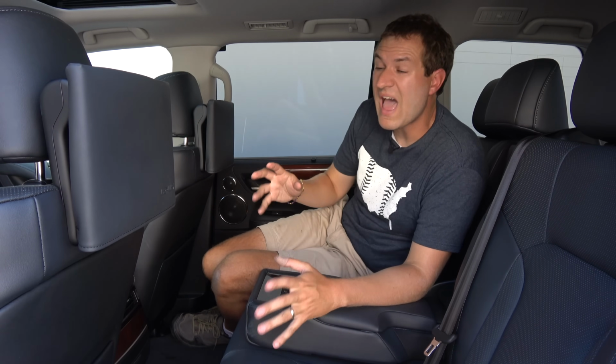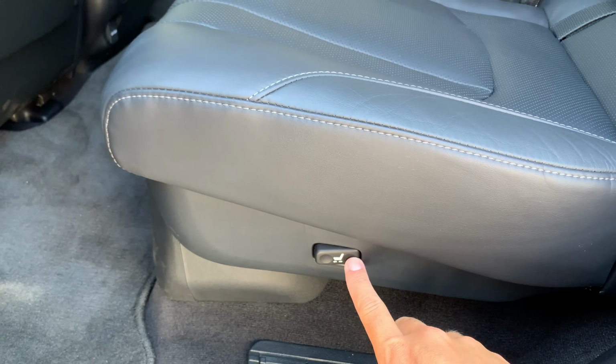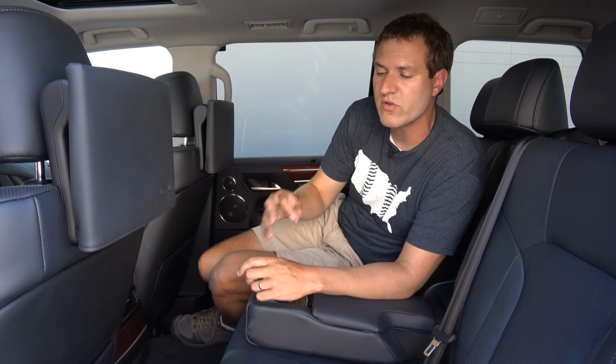And next up, one other item I really like back here in the second row is that the seats are power operated. There are little buttons on either side of the split bench. You press it, and it will automatically move the seat forward or backwards, which is a nice touch in an expensive SUV, and it is not necessarily a touch that every one of this car's rivals offers.